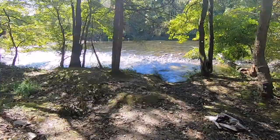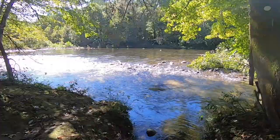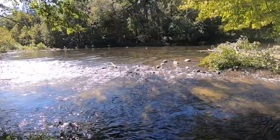I remember Donald and I looking at this and trying to figure out exactly how we were gonna navigate to the other side. And I see the blaze over there. So this one spot here is fairly deep, but then it was just walking normal through the river.